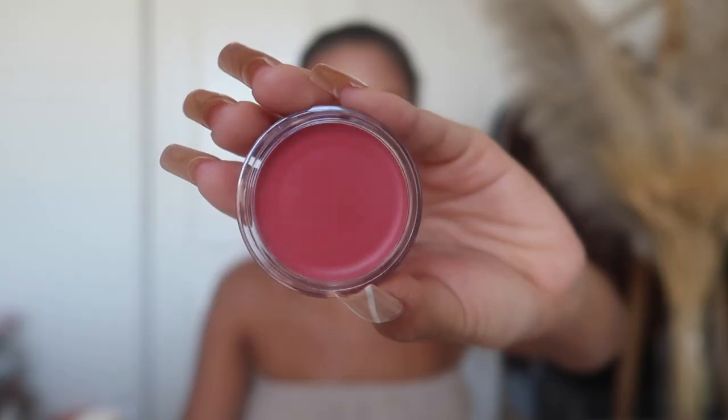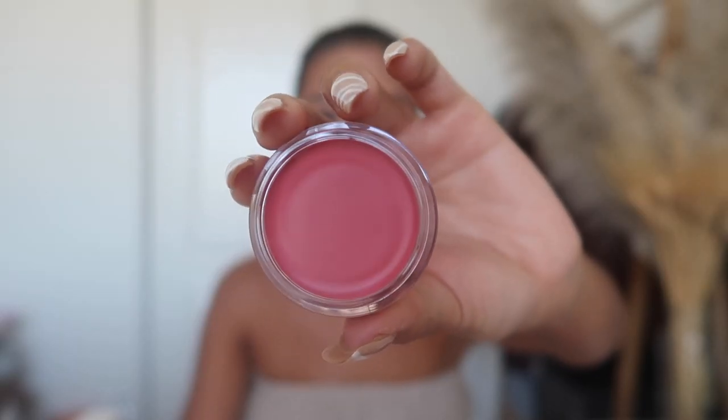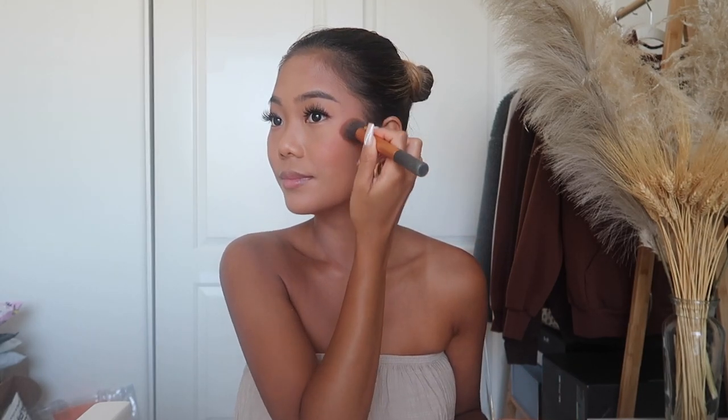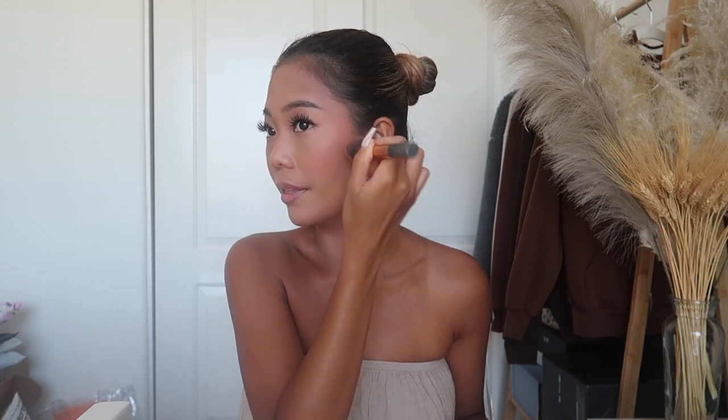I think I'm gonna go with Tahiti. We're just gonna take this little blush brush, and I'm just gonna dab it. I'm just gonna apply it on the high points of my cheeks. Ooh, oh my god. Wait, this color though. Alright, Tahiti! The island of Tahiti. I'm really into cream blushes right now, and I think this might be my new favorite shade.